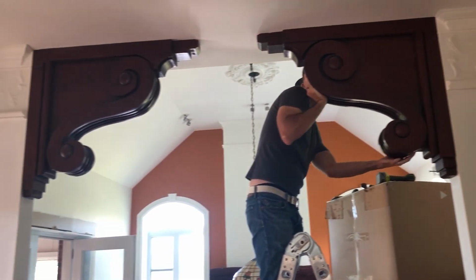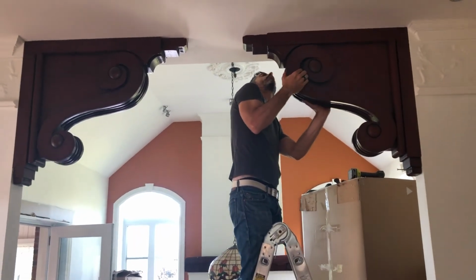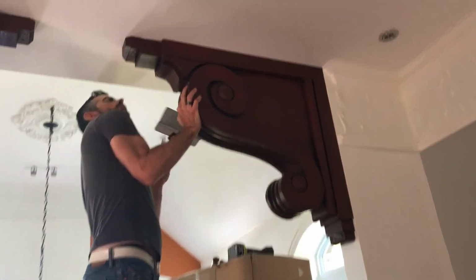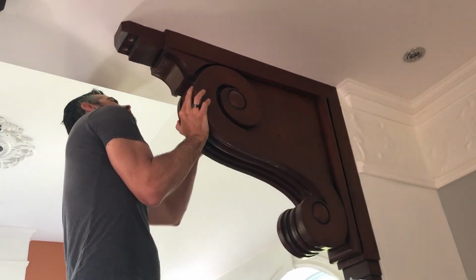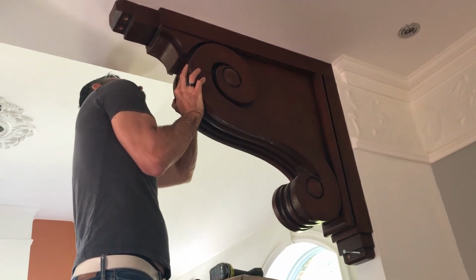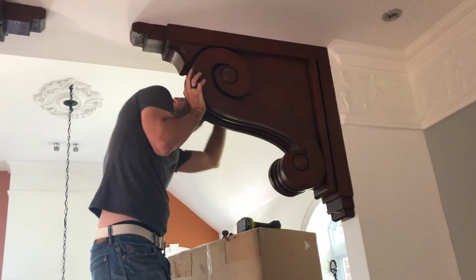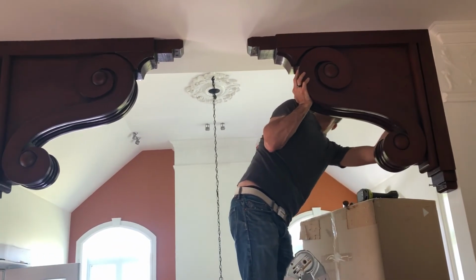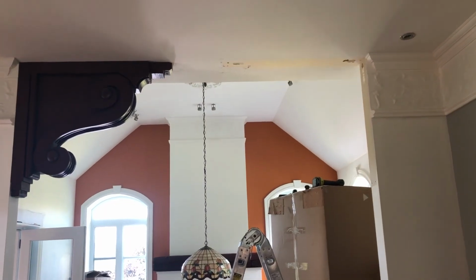Okay, what do you guys think? Should we remove these? We just unscrewed them and it's not budging, so it's probably glued on. So we'll see. One down. Success.